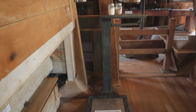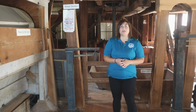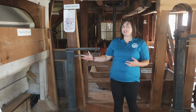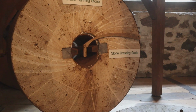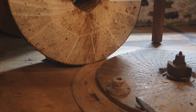Along with corn, the Parkers also ground wheat, which would have been on this half of the mill. Wheat takes a few more steps, and because of the fragile nature of the sifter for the wheat side, this isn't operational. But much like the corn, you couldn't bring it on the stalk. You'd have to go through something called threshing and cleaning the wheat until you brought it to Mr. Parker.